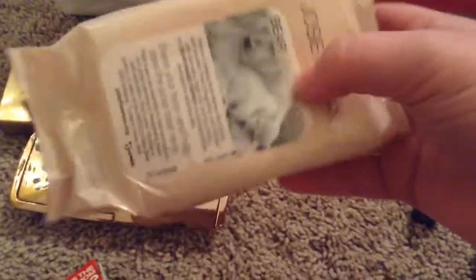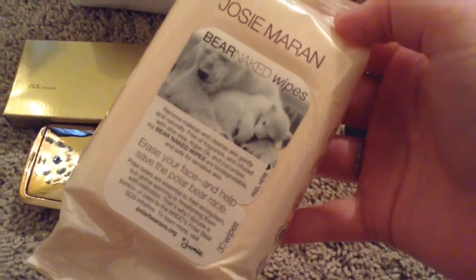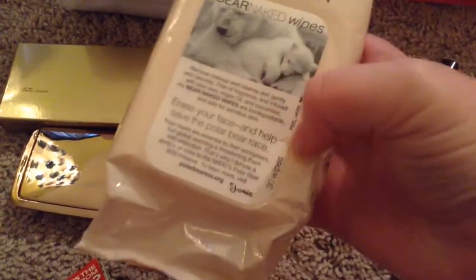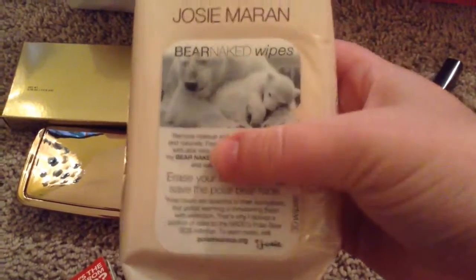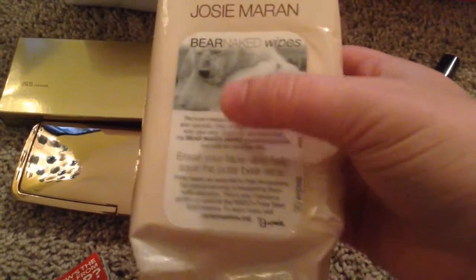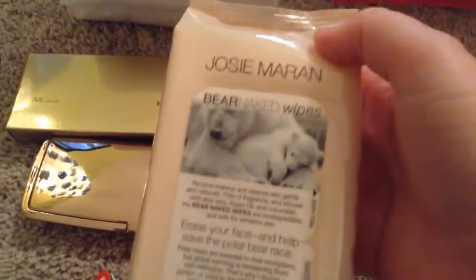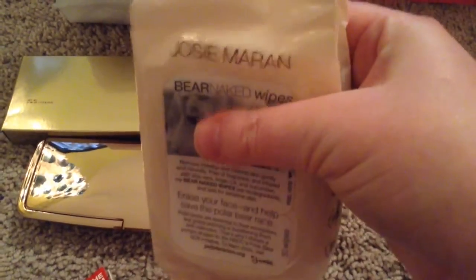And then I also ordered another Josie Maran Bare Naked Wipes, which they've changed the packaging. This is more of a harder plastic. Before it was just a sticker, which I didn't have any problems with, but this should be better. These are definitely my favorite makeup wipes to use. So I got another pack of those.